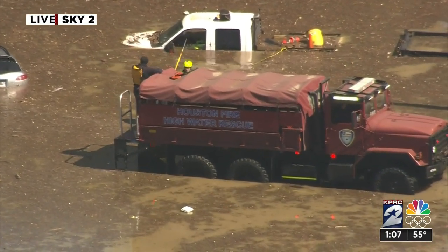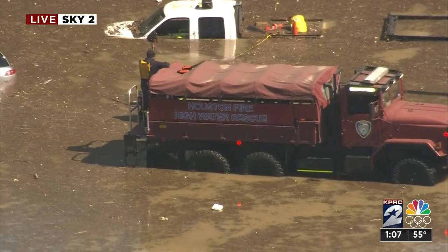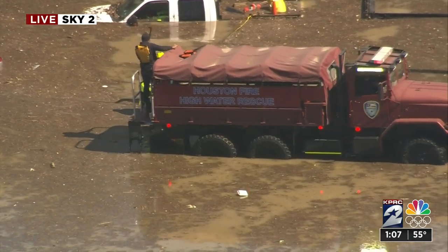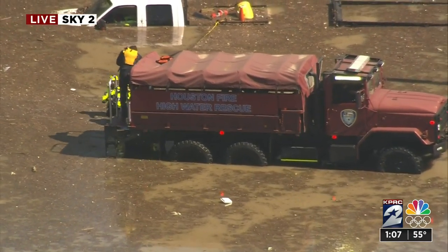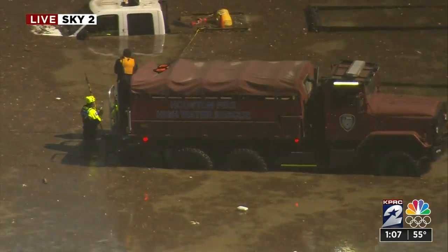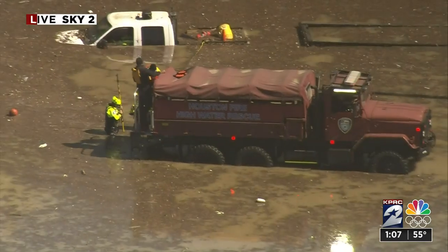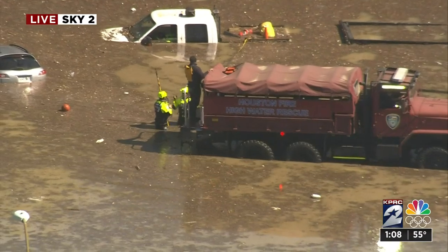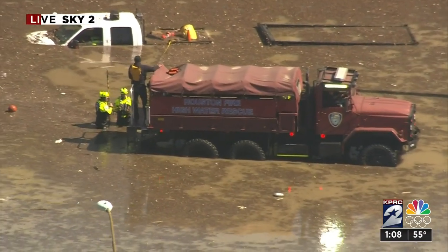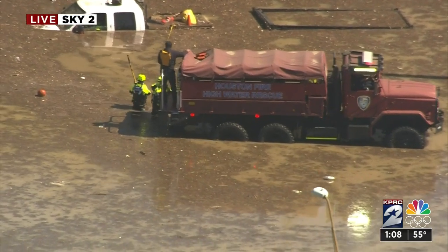Several different agencies responding: Harris County Sheriff's Office, Houston Police, Houston Fire Department, all stepping in to assist with these sort of rescues. We do know that the Harris County Commissioners Court District 2, that's their high water vehicle right there. Again, we're getting a look from Sky 2. I know the shot's going a little bit in and out as they focus on this happening, but it looks like they are working swiftly and diligently to rescue the drivers that are stuck on top of their vehicles.